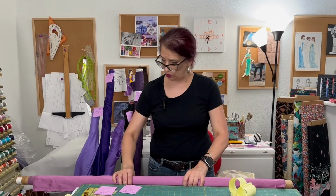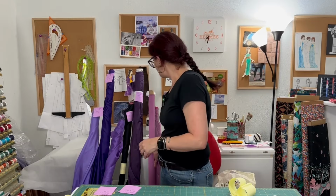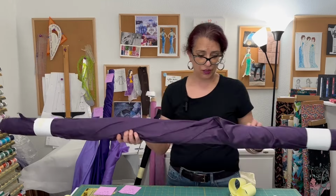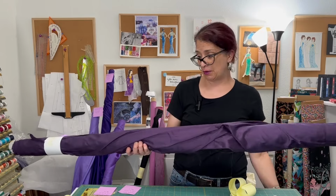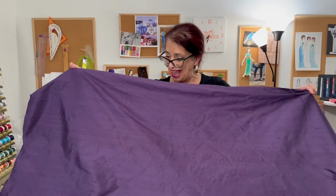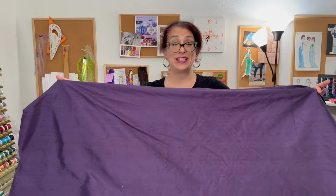This is 54 inches wide, maybe 40 inches wide. So a little bit wider. And then I also got Shantong silk, which is a heavier slub in the yarn. This is the same kind of fabric that I am using for my wedding dress. This is an eggplant silk Shantong. It is 54 inches wide, and I got 4.63 yards.